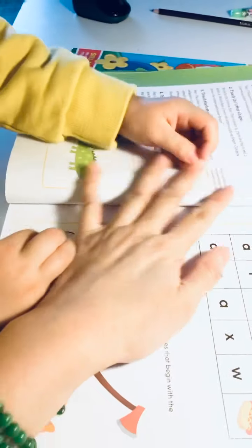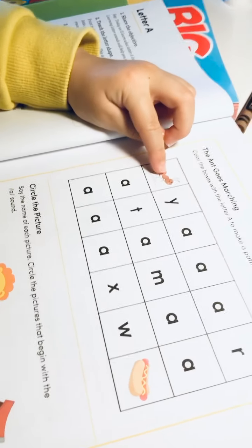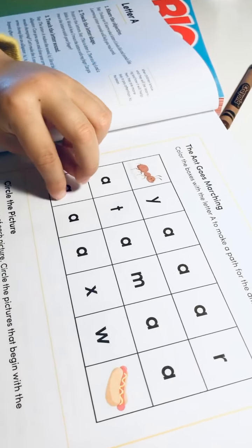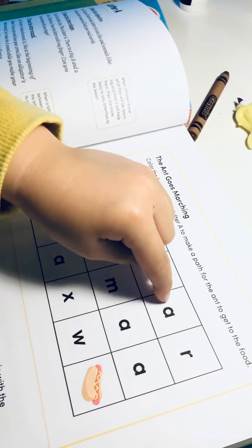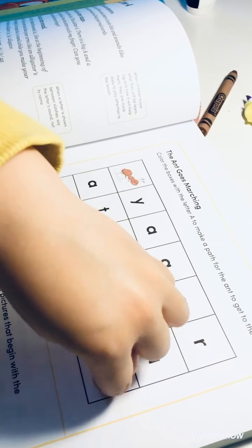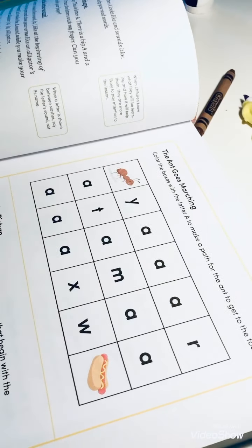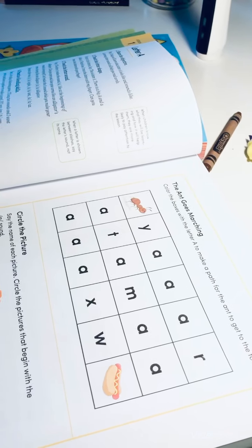Okay, how about, you can do the one where Ant needs to find which letter to go to the hot dog? A. A's, okay. How do you pronounce that? Is it... and? Yeah, that sounds better. And.